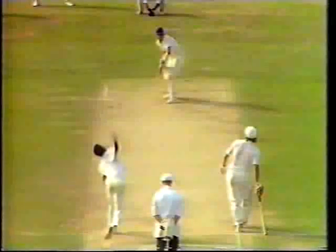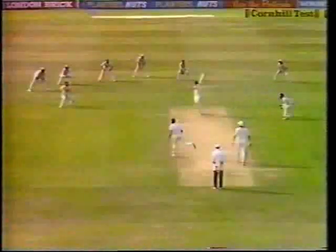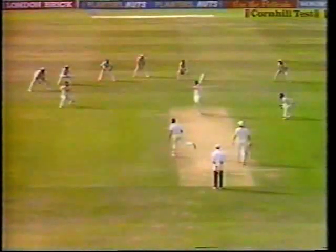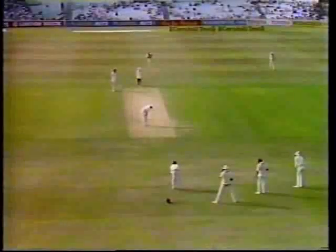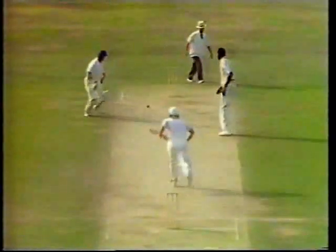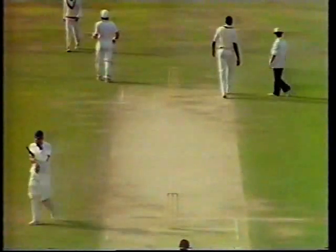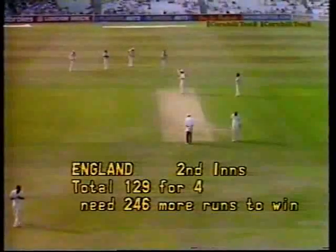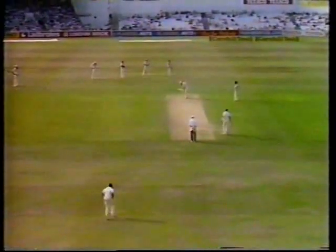This switch in tactics is very, very sensible. Whatever Tavare can pick up now will spread the field. Square cut straight past Greenidge at short gully. Botham surveying the scene there on 16. And Marshall back into the attack.